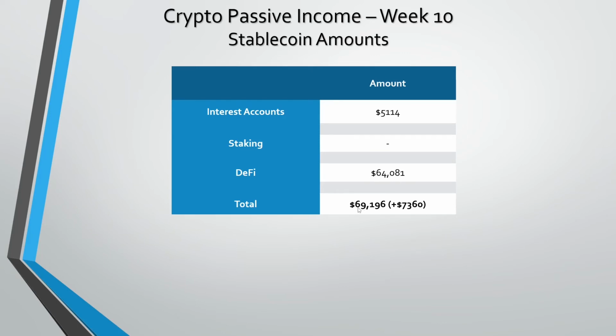So that's a grand total of $69,196, and that's up $7,360 over the last week. So currently adding about $1,000 a day to the pools.